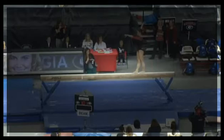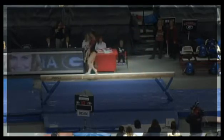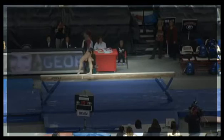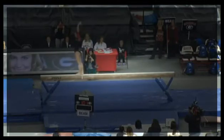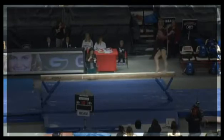Good tuck full. You can really tell the level of confidence a gymnast has by the way they move, and Mary Beth has such sharp poses in everything she does. You can tell that she is so comfortable up there on that beam. Back handspring layout looks good as well. The scores for Mary Beth this year, 9.7, 9.875, 9.7, 9.875, and 9.8. So far looking rock solid.